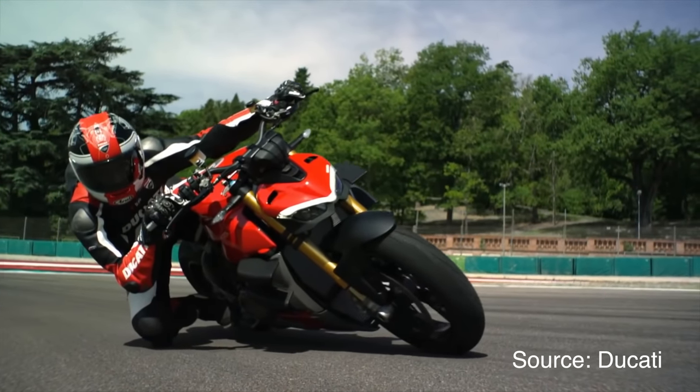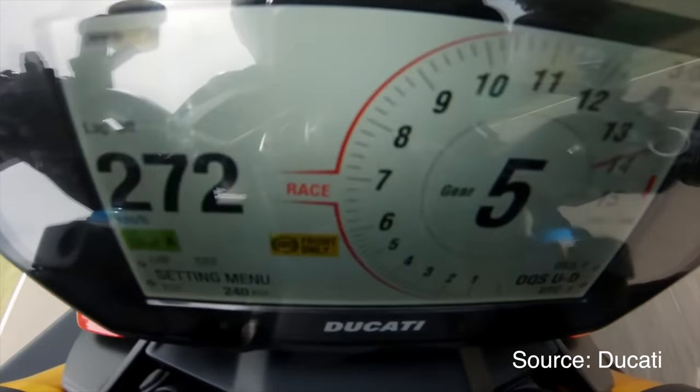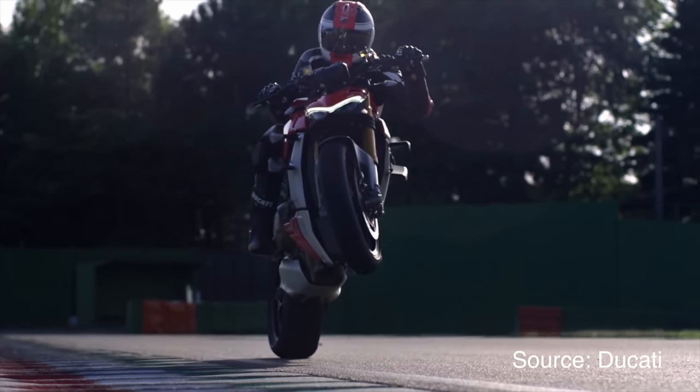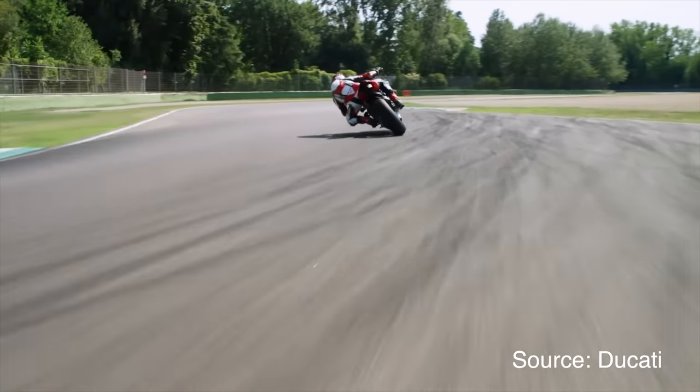Multistrada, there are multiple options. Street Fighter V4S was slightly more practical compared to a Panigale, but it would still get too hot in the city. I would have to literally ride it at night when there is no one around. It would not have taken any traffic. So finally, the only option that was left was the Multistrada.